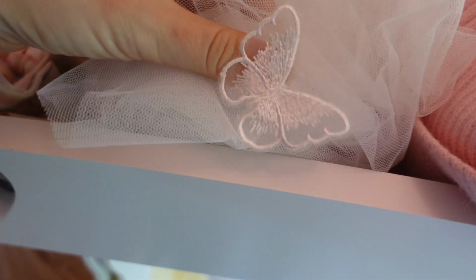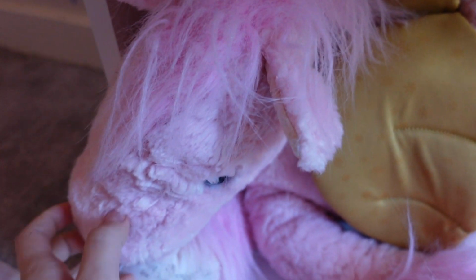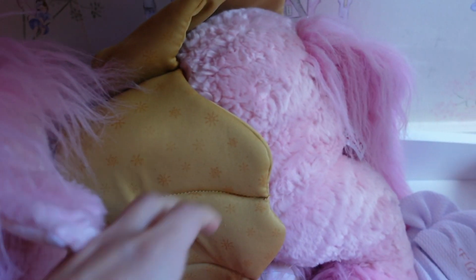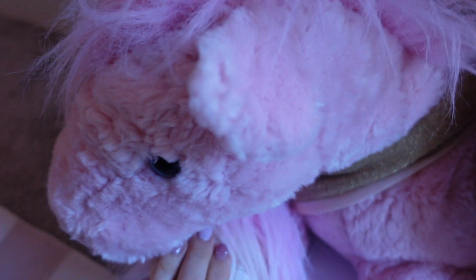This is her little princess cape, and then she hangs her dresses here. So this unicorn underneath was mine when I was little, and I've not been able to part with it. She's called Misty. I just thought it was perfect to put in Flossie's room, because it always used to lay on my bed when I was little.